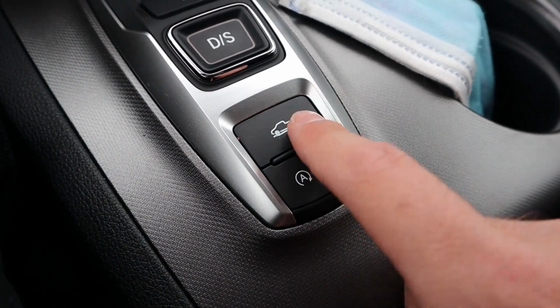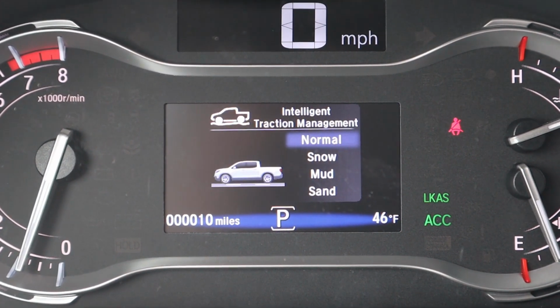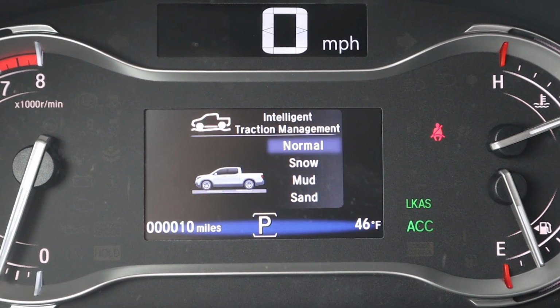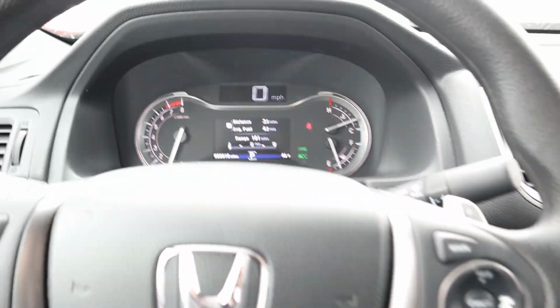We have a couple more controls here. You've got the auto stop start, and then this is kind of your other drive mode select, to an extent. This one pops up in the center screen right there. It says intelligent traction management, so you've got normal, snow, mud, and sand. The reason I say drive mode is, well, it kind of is, even though this is more for the traction system. You're still going to use it depending on the driving location.